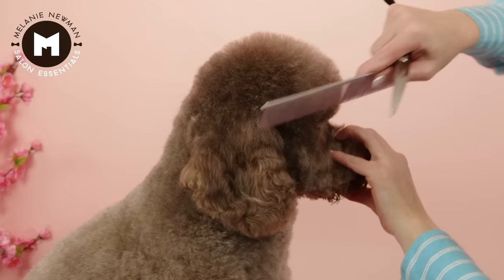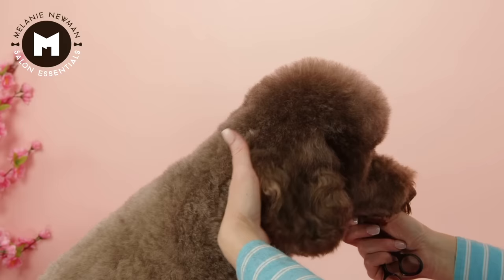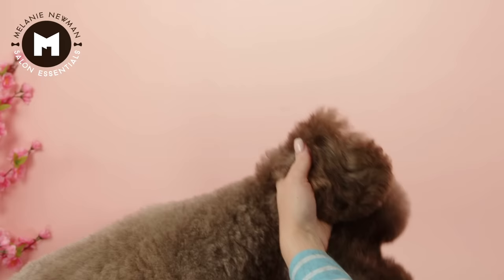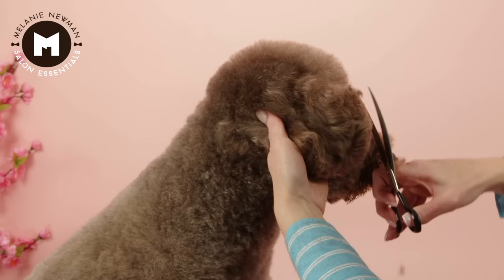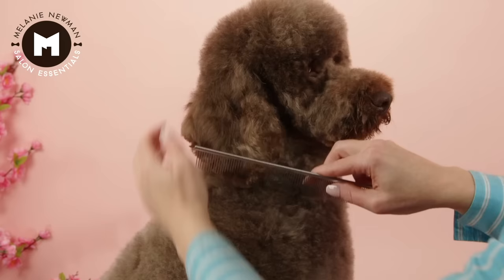Piece of grooming is these ears, so we want those nice and round. So using my curves, I'm just going to round those off and then blend them in so we get a nice soft appearance. I'm going to use my blenders. Good boy.